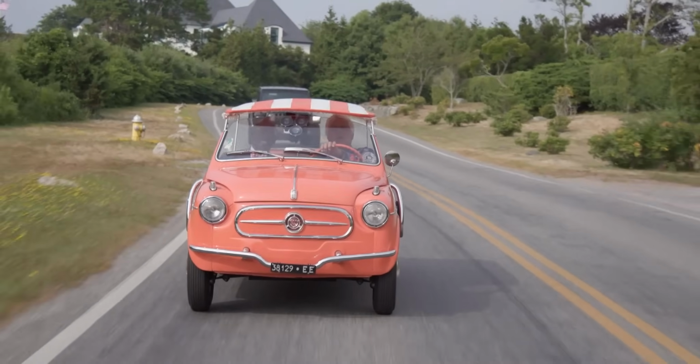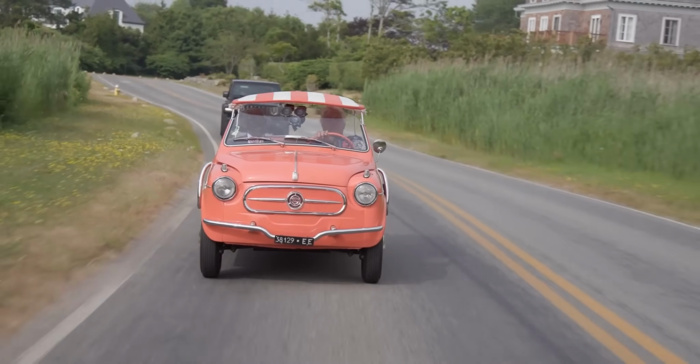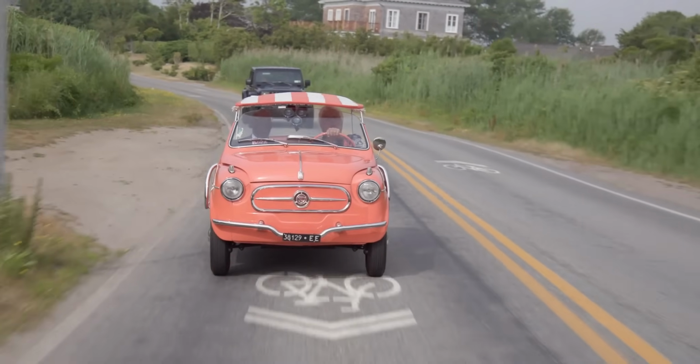And that's the thing that really makes these first three cars we're going to talk about so special, because in the whole arena of summer driving, you really don't necessarily care about getting someplace as fast as you can. It is very much a part of the journey, very much a part of the experience.